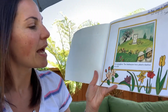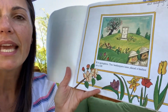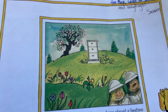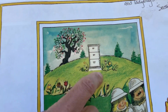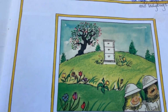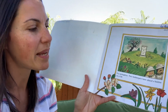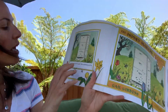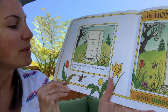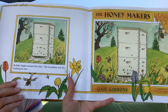It's springtime, and two beekeepers have placed a beehive on a hill. Sometimes at a farm, you'll see some boxes that look like this. Those are beehives that these farmers have placed so bees can come and make honey there. Activity begins around the hive. The honeybees and the beekeepers are the honey makers.